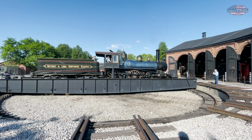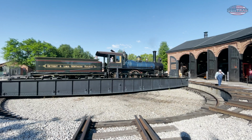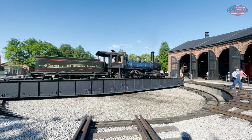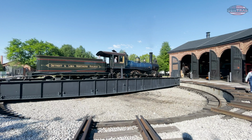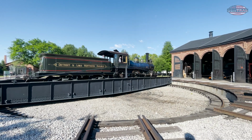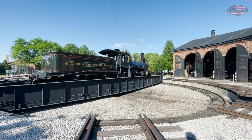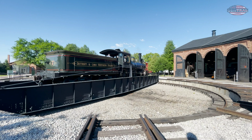Thousands of 440s were produced between the 19th and 20th centuries, with the first known tender version being produced in 1836 for the Philadelphia, Grahamtown, and Norristown Railway. The last 440 was produced by Baldwin in 1946 for export to Mexico.